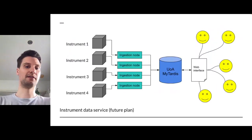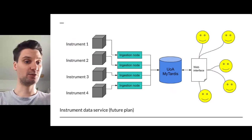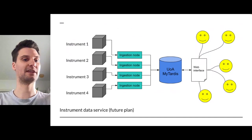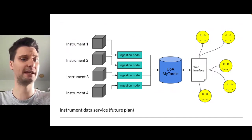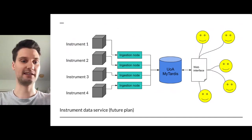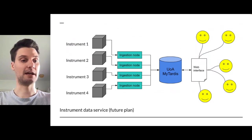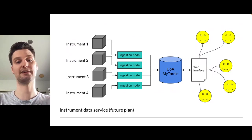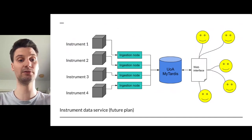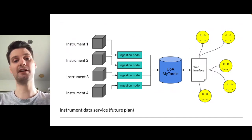What do we envision this service to look like in the end? Well, we're hoping to have many instruments on board at some point, as shown on the left here on the diagram. And then each instrument will get an ingestion node. What exactly that is going to look like, we're not entirely sure, but it's probably just going to be a virtual machine, and it's going to run a piece of software, some command line tool, that ingests the data that the instruments produce, ideally automatically. And it uses the MyTardis API for this.